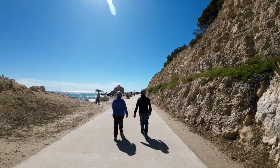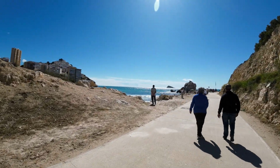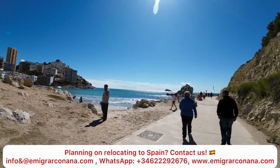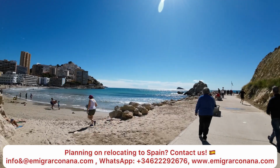The lovely natural park on the right side and the beach make it a perfect place to live the whole year long. There's a children's playground right in front as well, and everything is nearby.